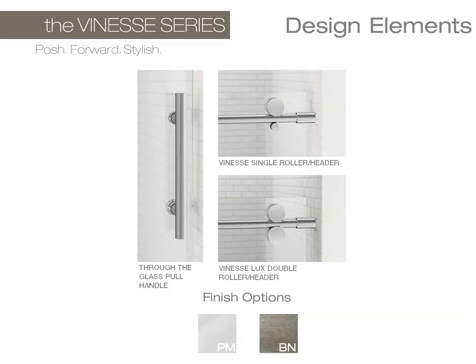The Vanessa features a header accented with a glossy single roller. The Vanessa Luxe features a header with a binary roller system with supreme configurations for a smooth operation. The finish options for both the Vanessa and Vanessa Luxe are chrome and brushed nickel.